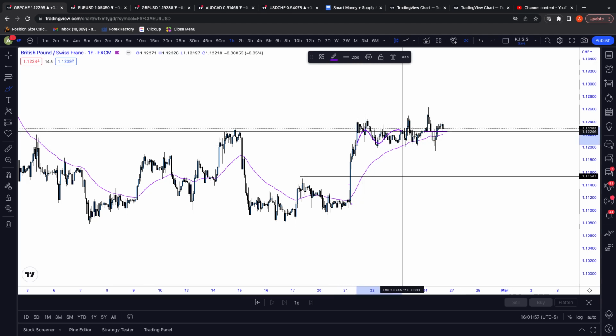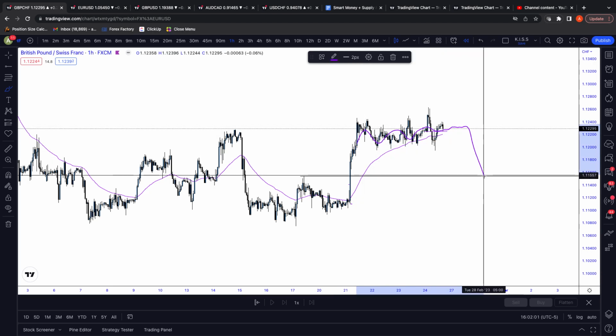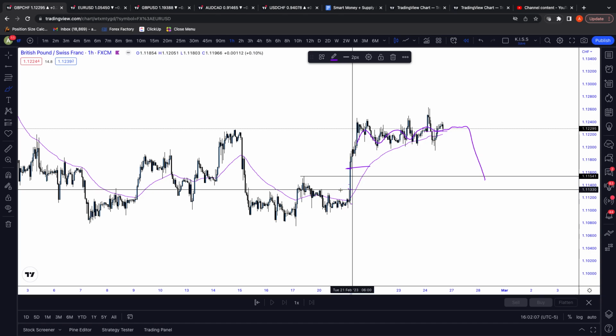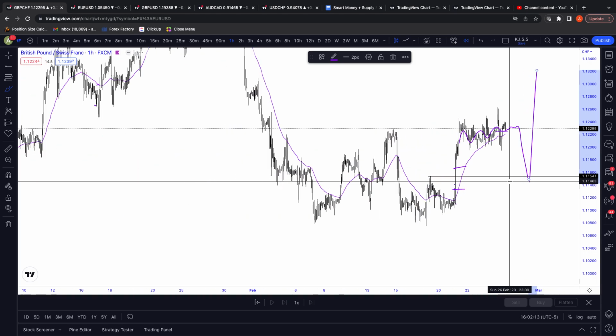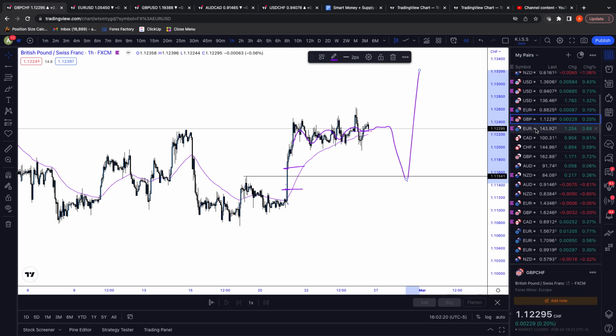This appears to be corrective, right? Just consolidation. If we can run sell side liquidity, trade into this previous high. Obviously, we have the inefficiency as well, right? 1.1150, that might be a good area to look for continuations long. So pretty simple, pretty straightforward on pound Swiss.